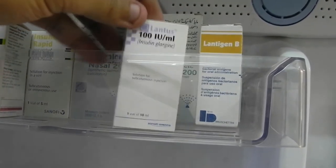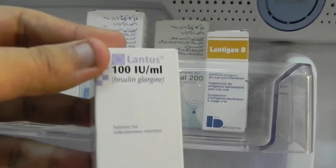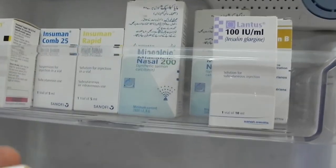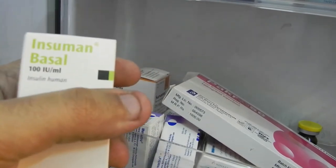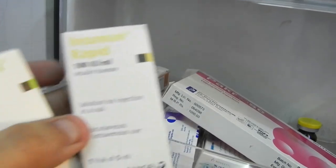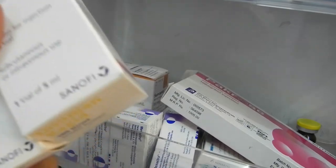Lantus, this is a very famous peakless insulin, insulin glargine by Sanofi Aventis. Then we have Insuman Basal. I'll do a separate video on all these different types of insulins later. Insuman Basal, this is human insulin. And then we have Insuman Rapid. And these all are by Sanofi Aventis.